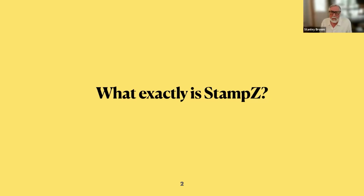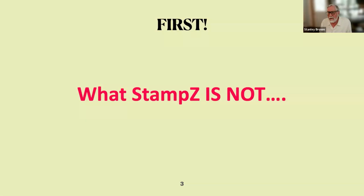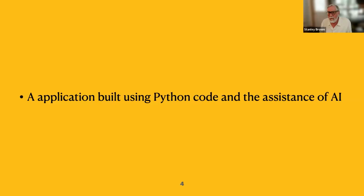So when we talk about what StampZ is, it's easier at first to talk about what it's not. Although it's an application that is built using Python code and AI assistance, it will not tell you what kind of stamp you have. It's not going to tell you what color it is. The color library has to be built by you, and then it's a comparative tool.